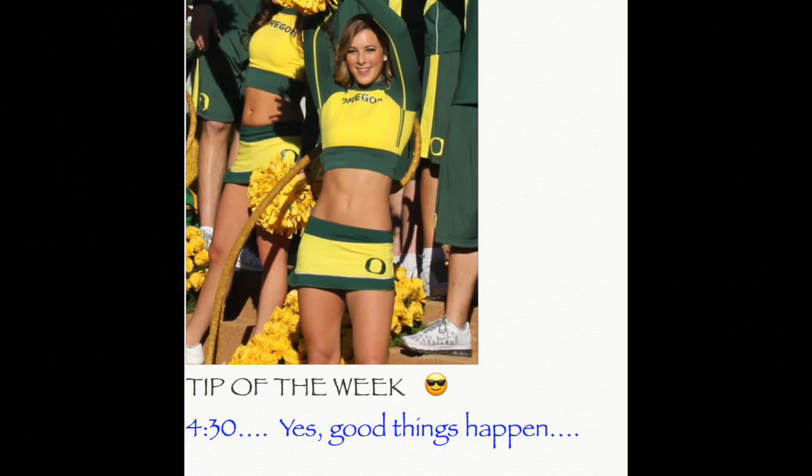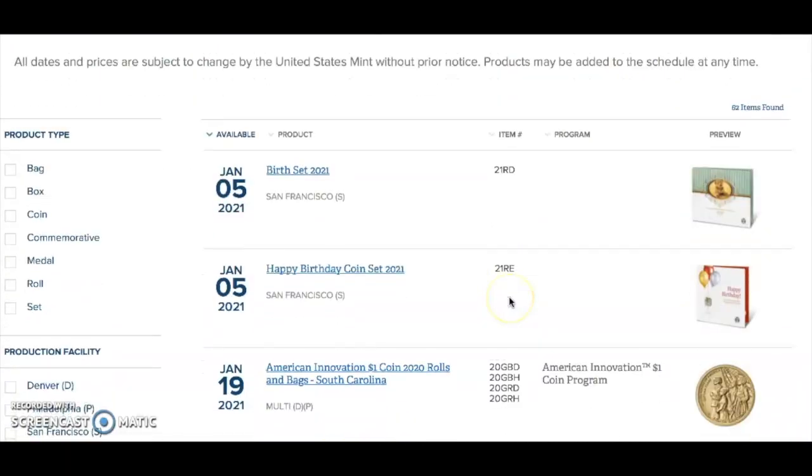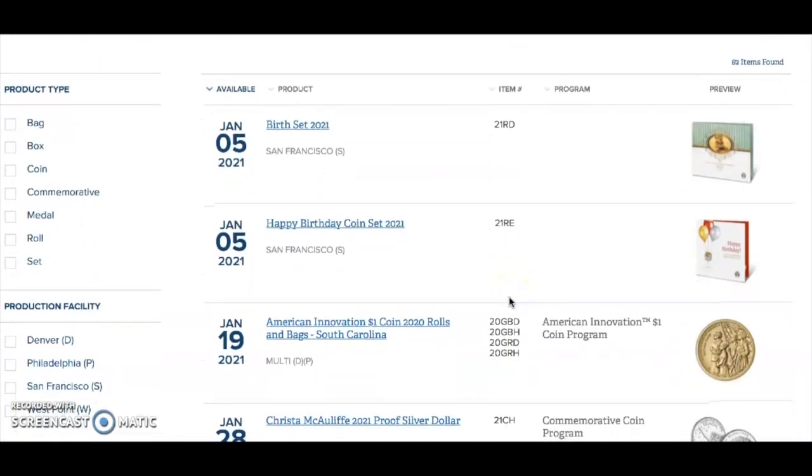All right, and now for your tip of the week. 4:30 in the morning. Very good things happen. I imagine if that cheerleader's around, then very, very good things happen. But I'm talking about the U.S. Mint, and I'm talking about 4:30 Pacific time. That would be 7:30 a.m. Eastern time. And many of the products that we want go out of stock at the U.S. Mint, but that does not mean that they are sold out. That just means that they're out of stock.